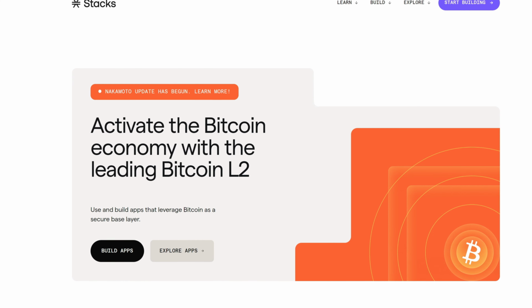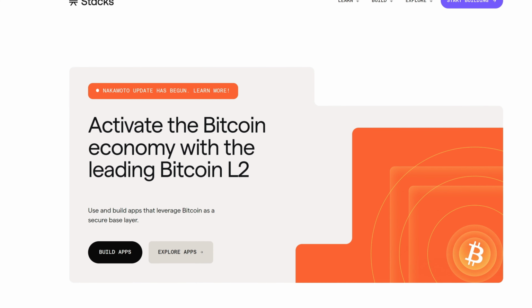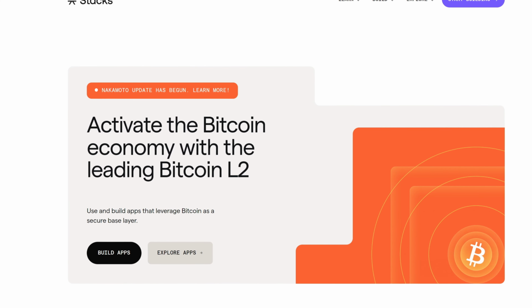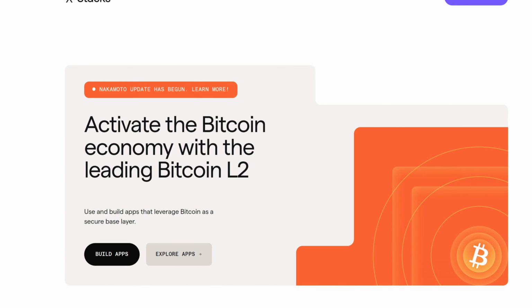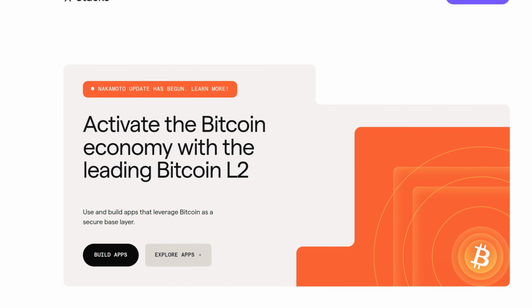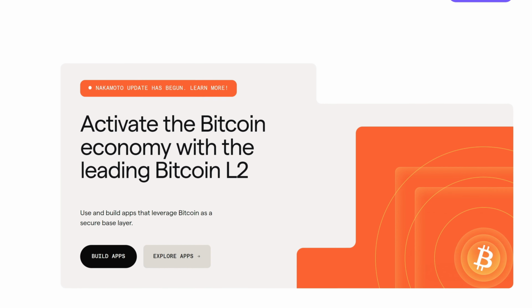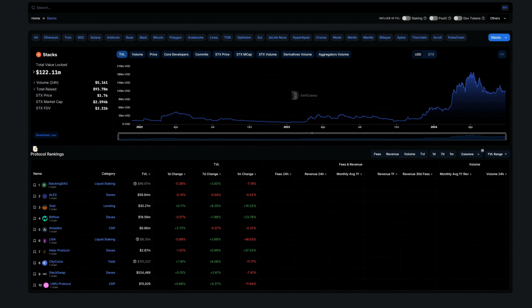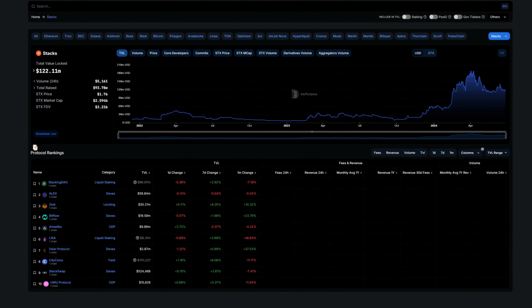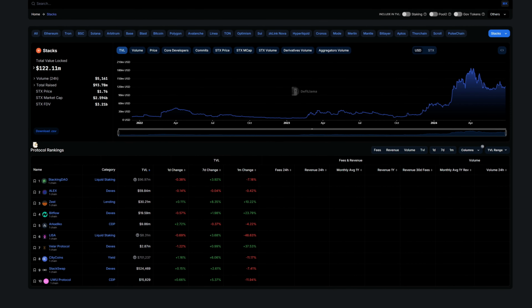The Bitcoin blockchain cannot do smart contracts, okay? But Stacks can. Stacks enable smart contracts and decentralized applications, aka dApps, on the Bitcoin blockchain. Now, Stacks actually brings programmable features to Bitcoin without altering its core protocol. Stacks now has a TVL, a total value locked, of around $122 million, which is a reflection of the fact that its DeFi ecosystem is being adopted and trusted more and more.